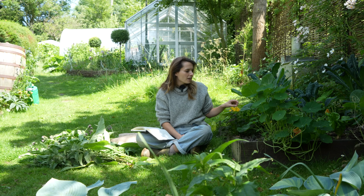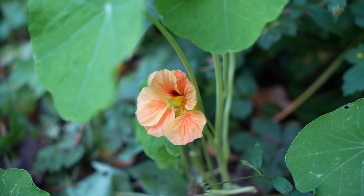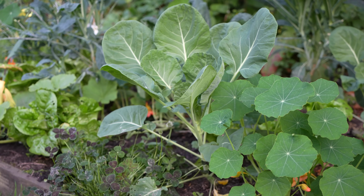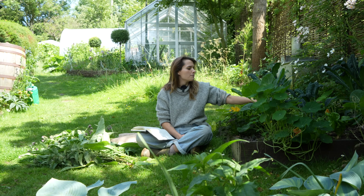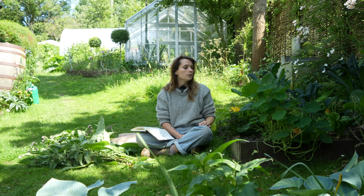The nasturtiums are planted as a kind of sacrificial plant, with the idea being that they're appealing to the same pests as the brassicas are. Doesn't look like they have had any interaction from pests at all, but you can actually eat these, so you can use the leaves in a salad, and then once the flowers have gone to seed, you can pickle the seeds in a similar way to capers as well.